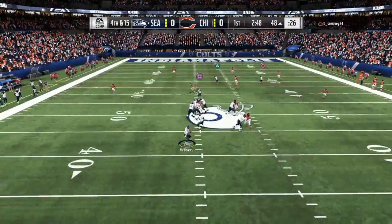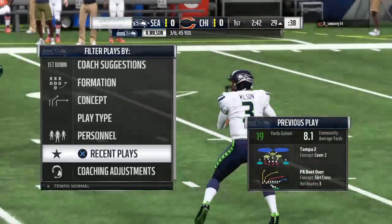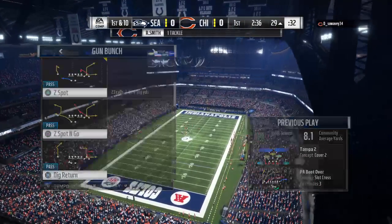4th down. Here's Wilson. He finds his man, Baldwin. And he's going to get this inside the 30. 4th down, no problem. 19 yards that time. And now it's 1st and 10.